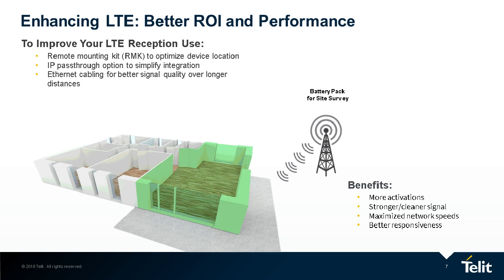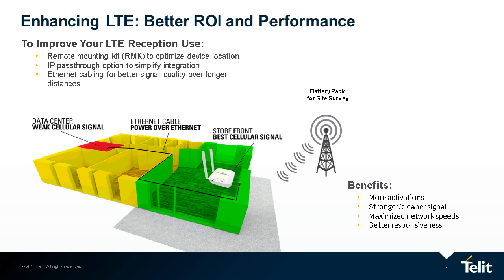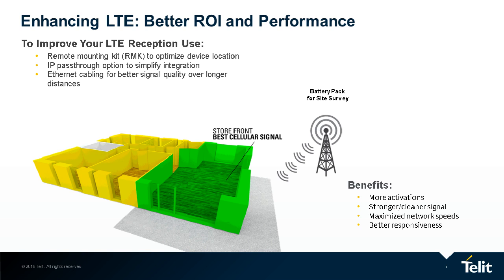We actually will package with some of our routers the ability to do a site survey. We'll give the customer a little battery pack. They will walk outside their building with that battery pack with the unit powered on to take a signal strength reading, and we show the signal strength right on the front of the unit. Then they can walk right into their data center and take a reading there. And you can literally see 3 or 4 bars of difference. I might get 2 bars in the data center, walk outside, and I get 5 bars.